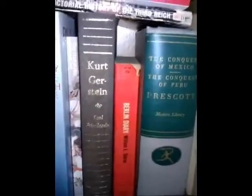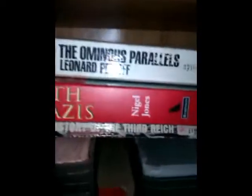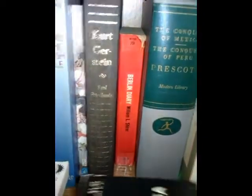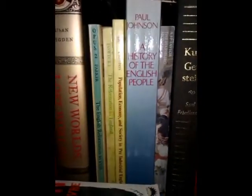Here's more stuff on Germany. There's Omnis Parallels, which is a pretty good one. More stuff on Germany. Pictorial history of the Third Reich is actually pretty interesting. Berlin Diary by Shirer. And there's some more, there's one on the Hobsbawms, which is Austria.